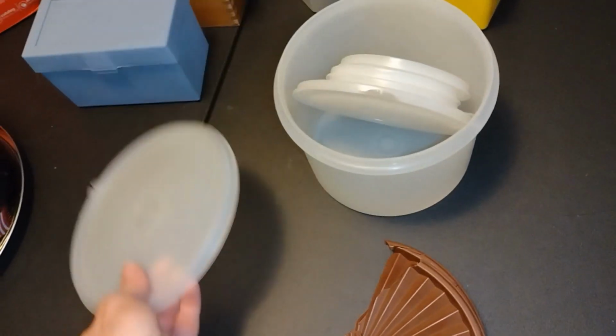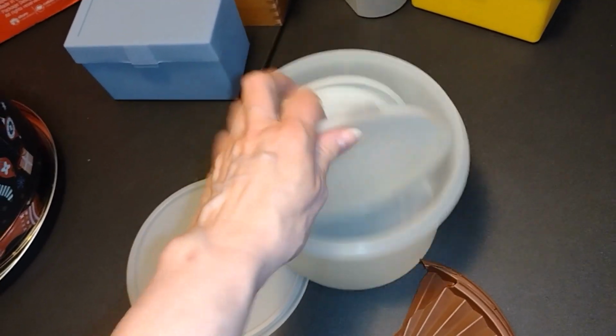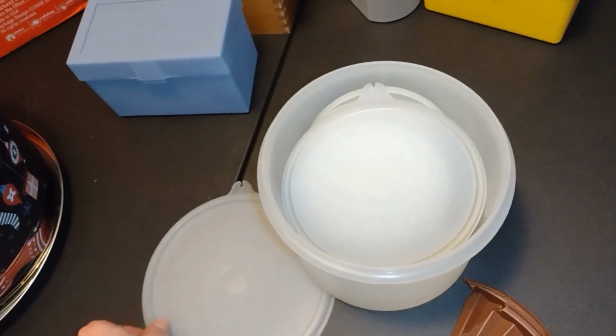The lid was on it, and inside it just had a bunch of lids, Tupperware lids, and I don't know what they're to.